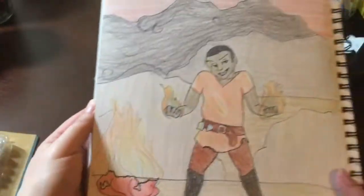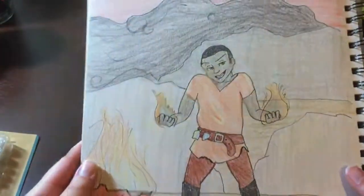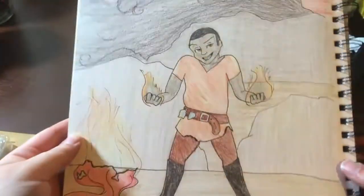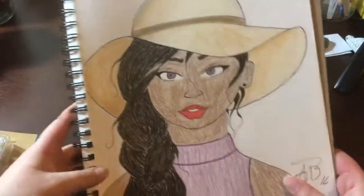And here is our fire element dude. And that's been quite a while since I drew him. And yep, he's still pretty cool. And I think this is actually the last drawing here. Is it? Yes, it is. Oh my goodness. And this right here is the last drawing.